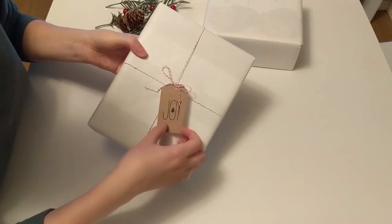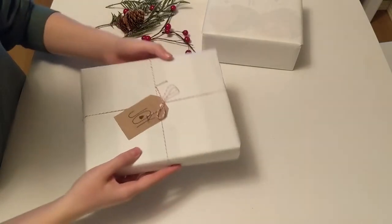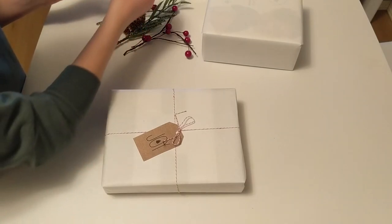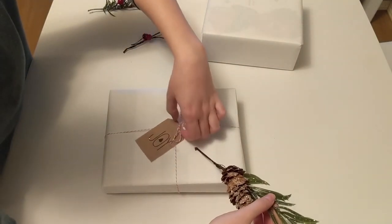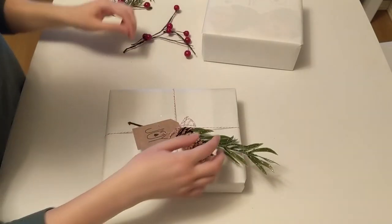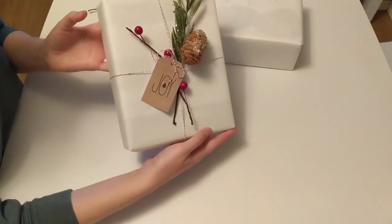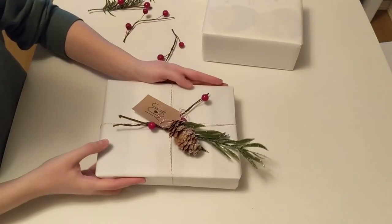What I should have done is written them a message on here before, but it's okay, it's on a flat surface. I'll be able to do that in a minute. And then what I'm going to do to finish it is take some of these sprigs and just tuck them underneath both of the pieces of string. So something like this. And I'll show you the other one too, and show you what that looks like in one second.